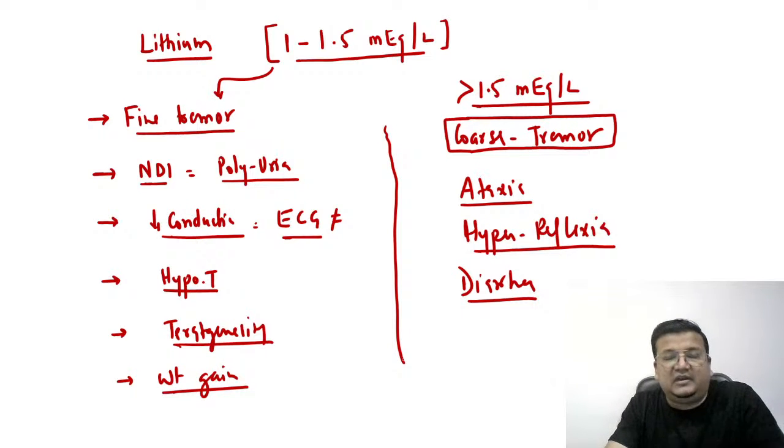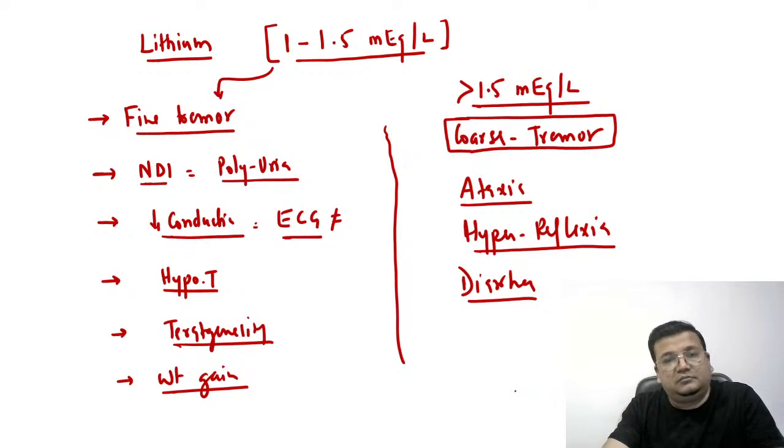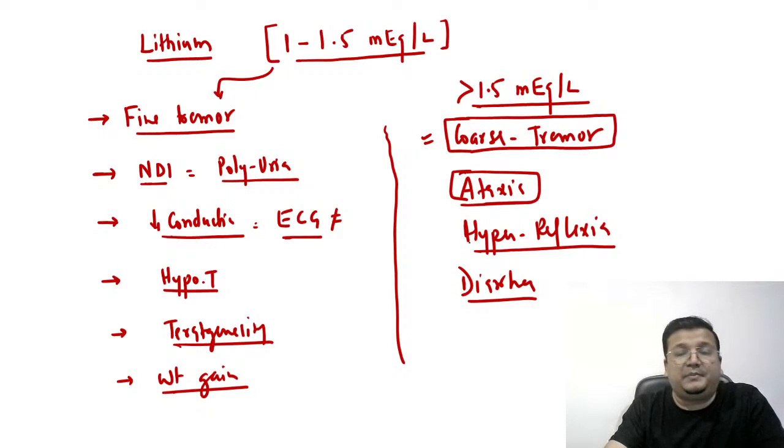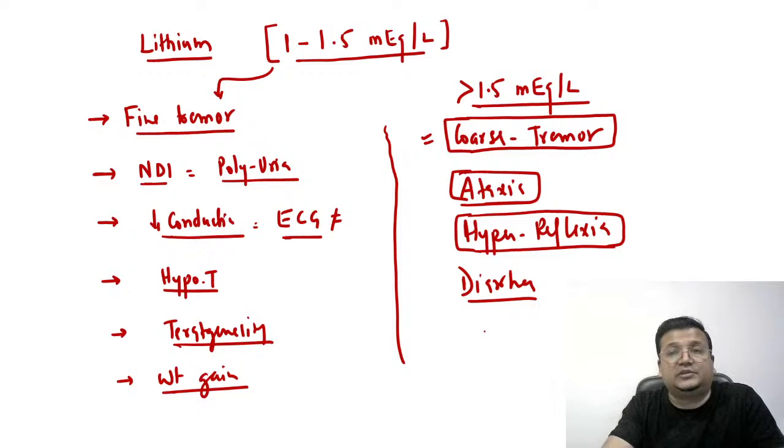So you have given lithium to a bipolar patient who is admitted in the psychiatry ward. If normal side effects appear, you will have to do symptomatic treatment. There is nothing you can do. You cannot prevent these side effects. But if coarse tremor or ataxia as a symptom appears, or on examination hyperreflexia as a sign appears, then it means you have given too much lithium and you need to reduce the dose.